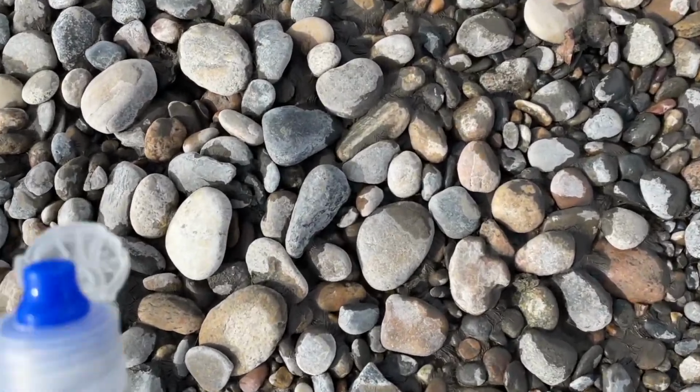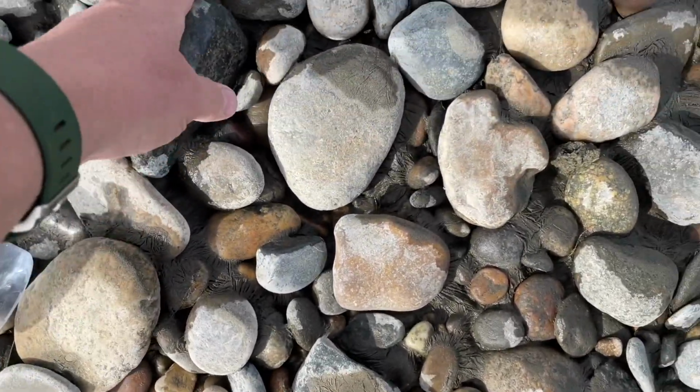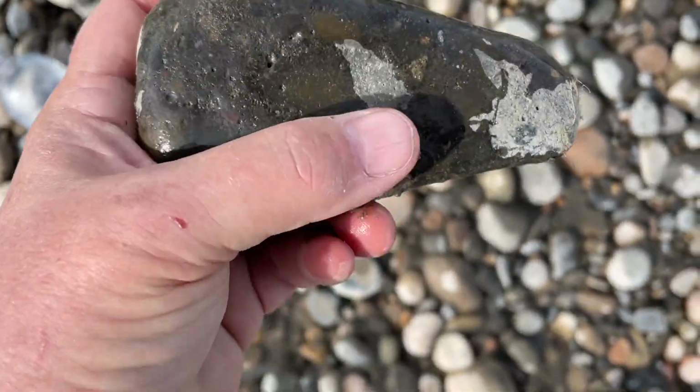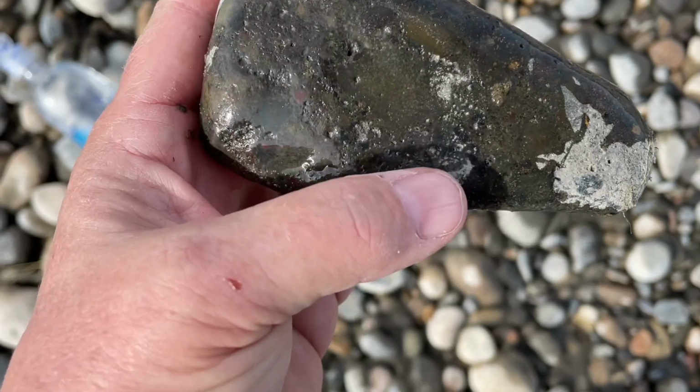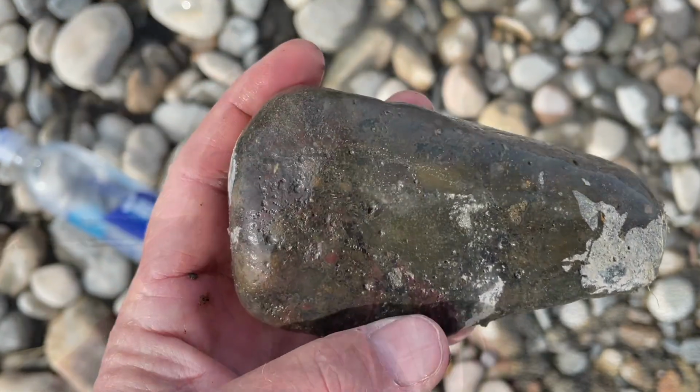Let's see if we have a little better luck with this one. Is it an agate? I don't think it is. Oh my gosh. This is jasper. I am just really not doing well today. You know, it seems like whenever I have a plan, whenever I say I'm gonna go find big agates and nothing else, it doesn't go very well.